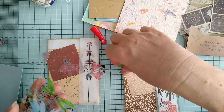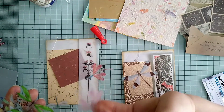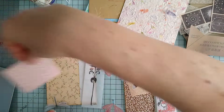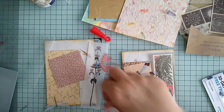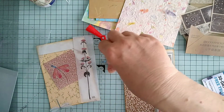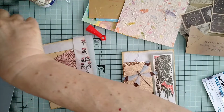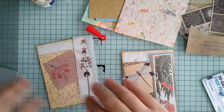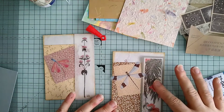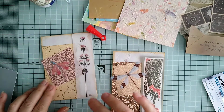Oh, that's quite nice on there. Maybe we don't want that dark panel thing on there. Didn't want to make it too busy, but what about something like that? Just going to put those on there. Right, okay, I'm kind of getting there with this. I still think I might need something extra, because that looks a bit bare up there, doesn't it?